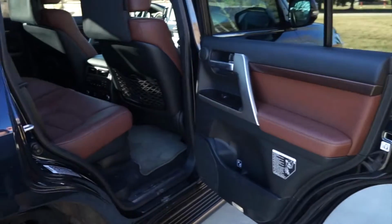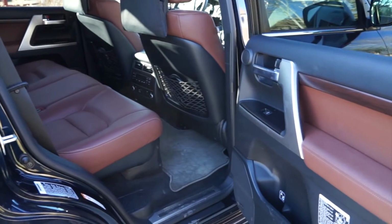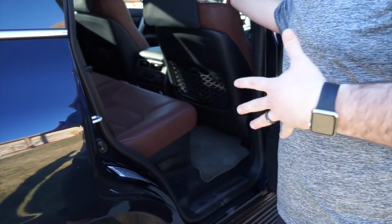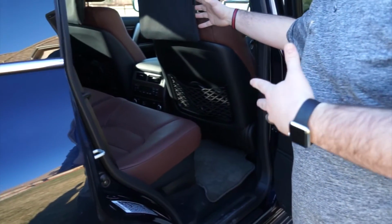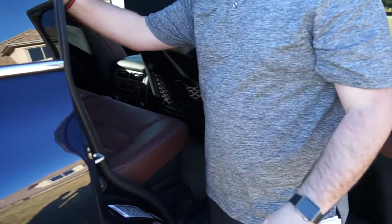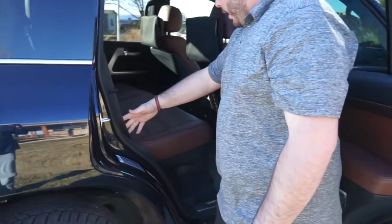So one thing we will show here real quick before we even get into it, you can see, again, we mentioned this in the open, the dual TV screens, the dual entertainment screens that we'll talk about here in just a second. Before we do that, I want to show you how easy it is to actually maneuver into the back seat. So it's hard to see.